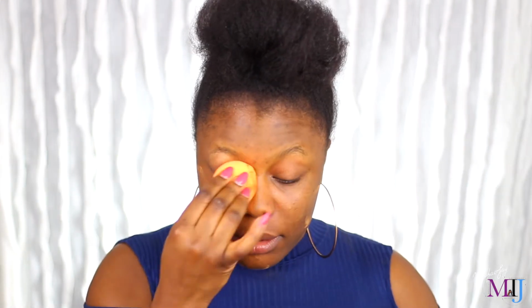So once you've applied your powder, go ahead and start applying your foundation, and do whatever it is you're doing with your makeup. And trust me, oily skin girls, this really does help prolong our makeup a little bit longer, okay? And it does give you that flawless foundation finish, all right? Like, look at my face.